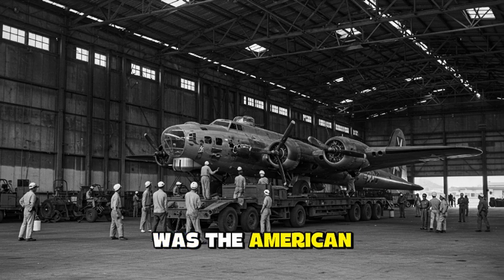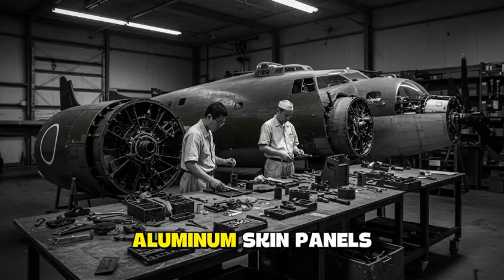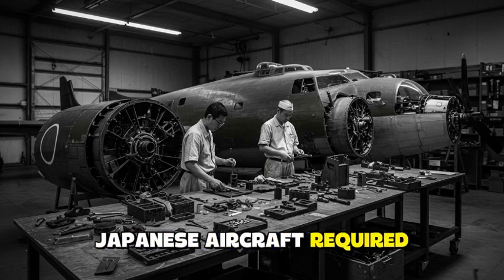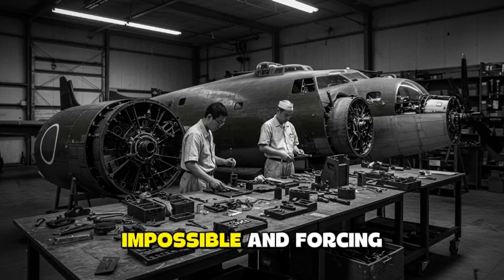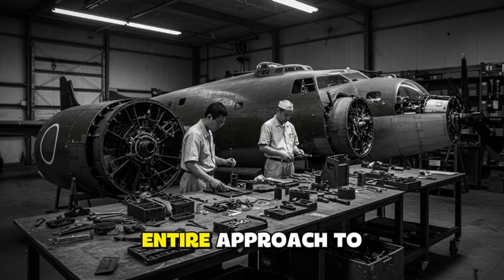Most revealing was the American approach to battle damage repair. B-7 structures were designed to fail gracefully with damage, concentrated at specific points that could be patched using field expedients. Aluminum skin panels could be replaced with sections cut from other aircraft, while structural repairs used standard aluminum angle stock available from any industrial supplier. Japanese aircraft required custom parts manufactured to precise specifications, making field repairs impossible and forcing damaged aircraft out of service for extended periods.